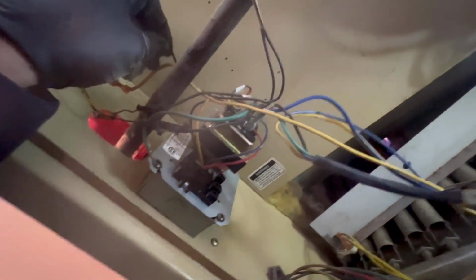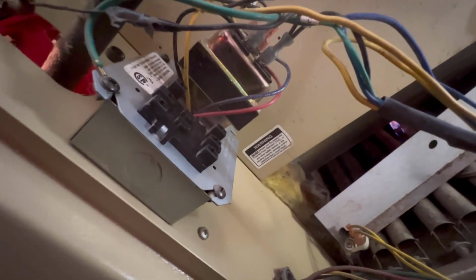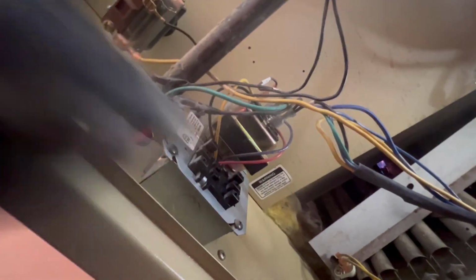I'm using black and gray. Not the colors I would have picked, but whatever. You got, from the Aquastat controller, the black that goes to the spill switch and then comes back to the Y terminal on the back here. So we're gonna test for voltage, and I'm gonna blame it on a bad transformer here.